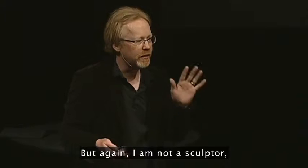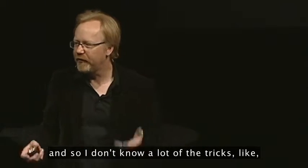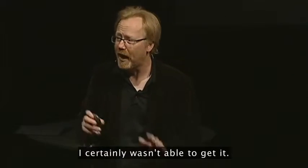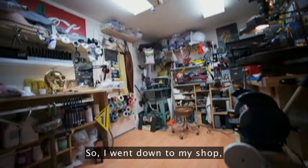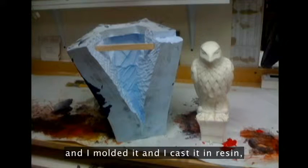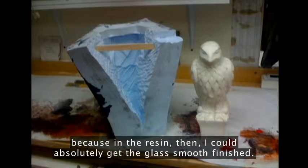But again, I am not a sculptor, and so I don't know a lot of the tricks. Like, I don't know how my friend Mike gets beautiful, shiny surfaces with his Sculpey. I certainly wasn't able to get it. So I went down to my shop, and I molded it, and I cast it in resin, because in the resin I could absolutely get the glass smooth finish.